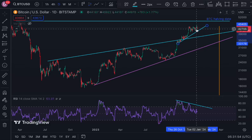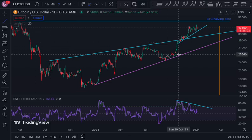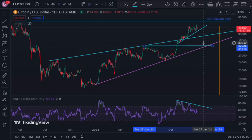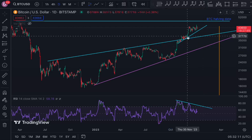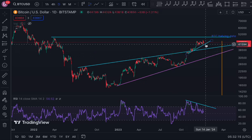A move back to 32,000 would align with this previous high here, as well as with this trend line here. So if we come back to this trend line, that's a great buying opportunity. I hope you have money ready if we go there. That's just basically what I'm looking at on the charts here.